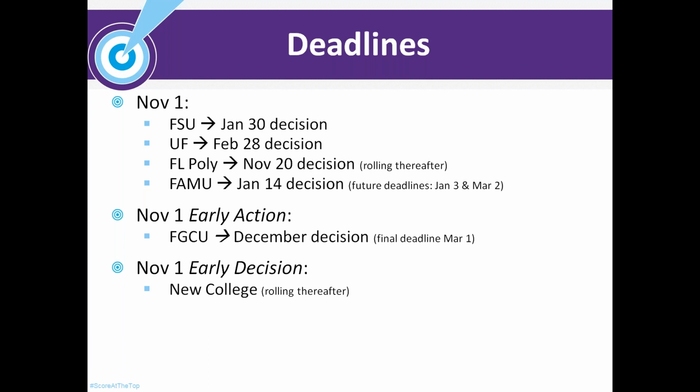I believe I have some data that I can show you further on that shows how much it improves your chances. It may be in the presentation that I'm doing next week. We'll see if I come to this. But anyway, you can see that there are 6 colleges that offer some form of a November 1st deadline.